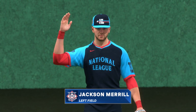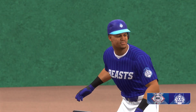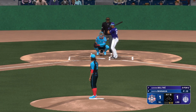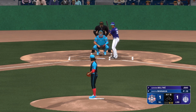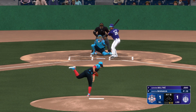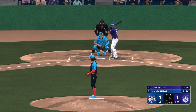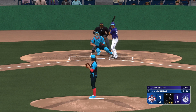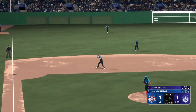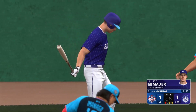Jackson Merrill into the game now on defense, but in a strange way. This is not a position he's used to playing as far as we know. So digging in, Adrian Beltre. Shota back to work. Just off the inside edge. That's to third. Boom. Zips it to first. Leadoff man is out here in the eighth.